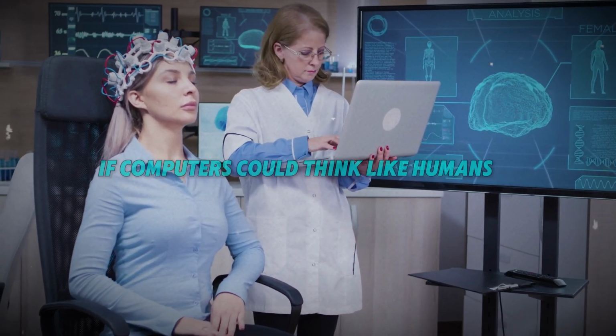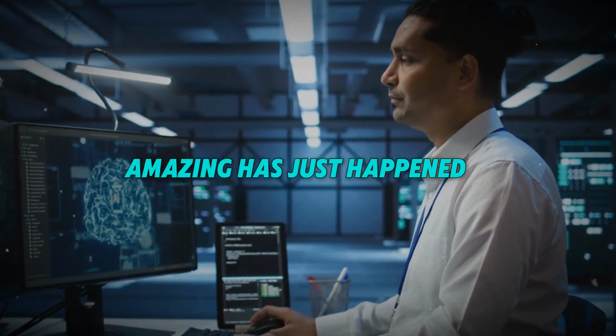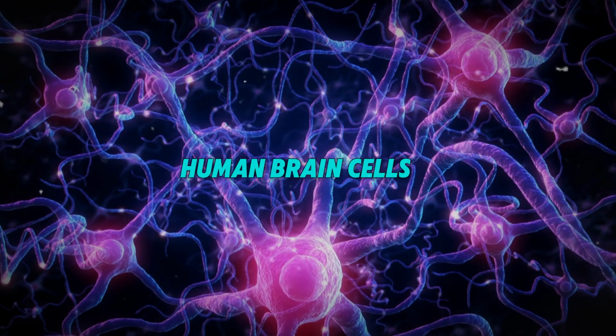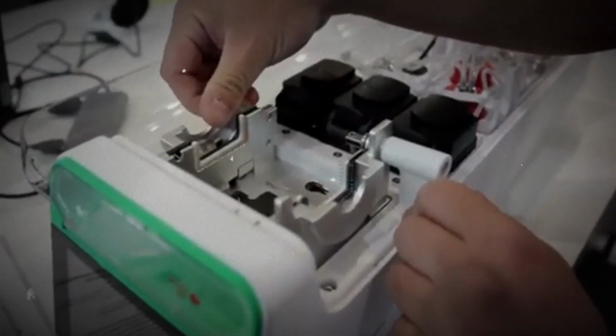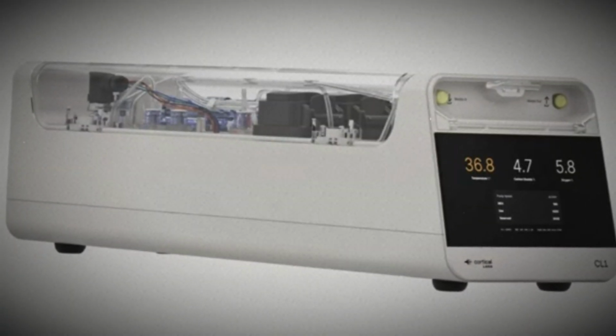Have you ever wondered if computers could think like humans? Well, something amazing has just happened. A company in Australia has created the first computer that uses human brain cells to work smarter and faster. It's called the CL1, and it's like nothing we've ever seen before. Let's dive into what makes the CL1 so special.